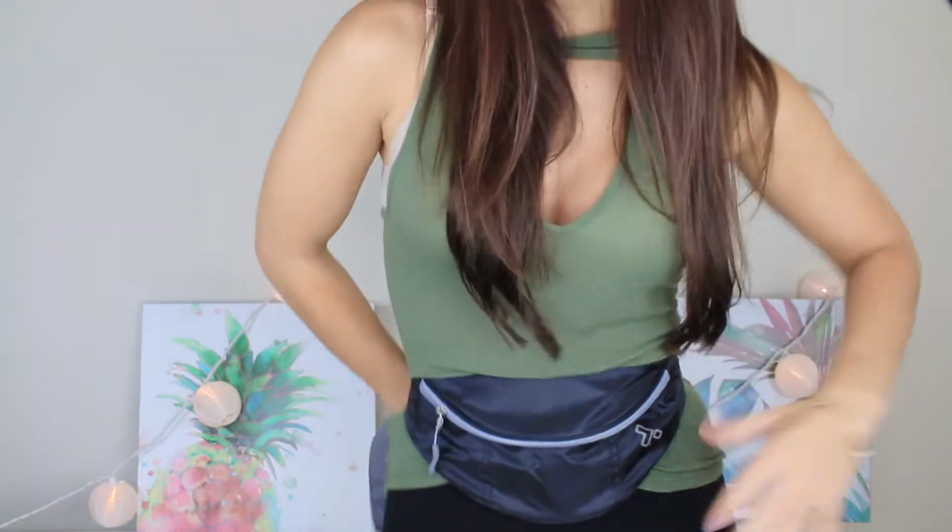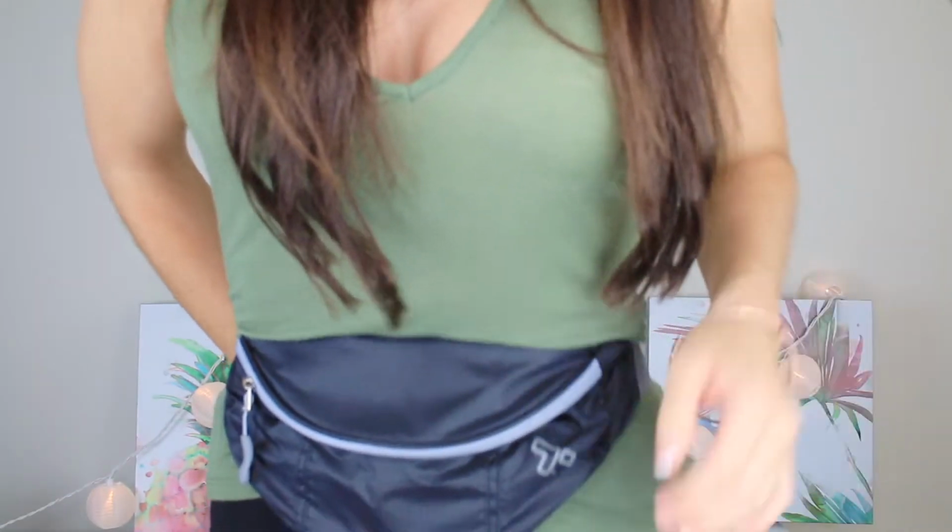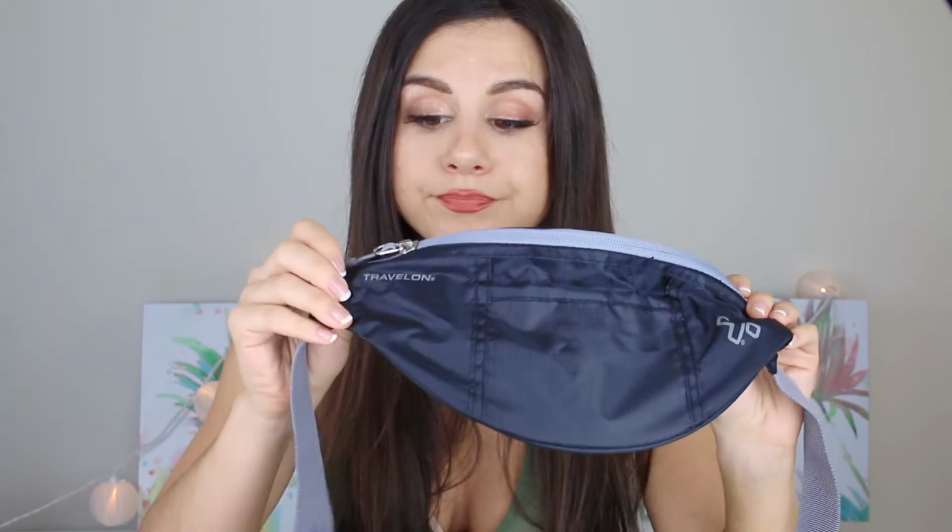Yep. You already know. This is from the brand Travelon, and it is very sporty. I love it. It's got a back compartment, got your front compartment, fits your phone, fits your keys, fits your wallet, everything, and it's waterproof.